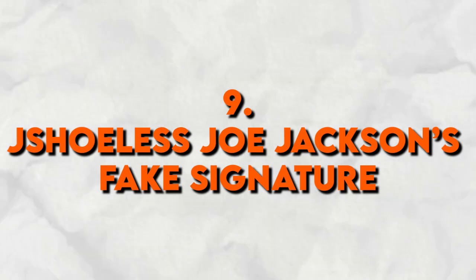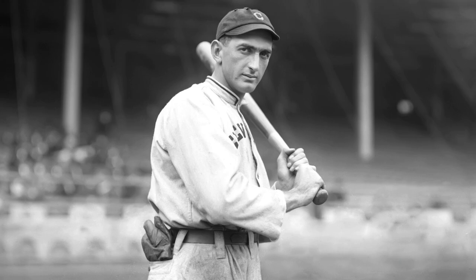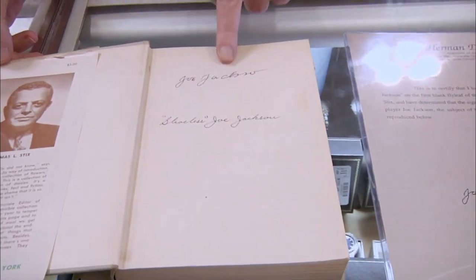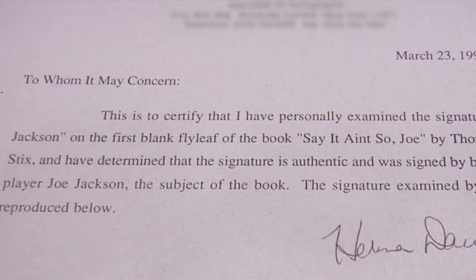Number 9. Shoeless Joe Jackson's fake signature. Shoeless Joe Jackson is a name many know in baseball history, not just because of his amazing talent on the field, but also because of his connection to the 1919 World Series scandal. One day, a customer came into the Gold and Silver Pawn Shop with a book called Say It Ain't So, Joe, claiming it was signed by Jackson himself. The signature had been certified, so Rick, trusting the certificate, decided to buy the book for $13,000.